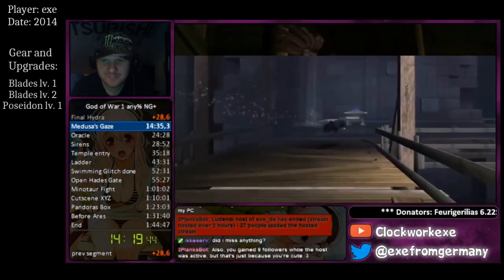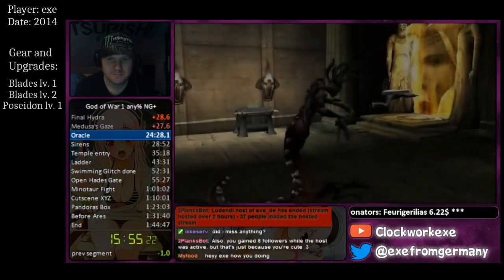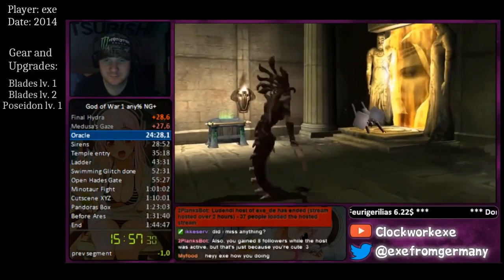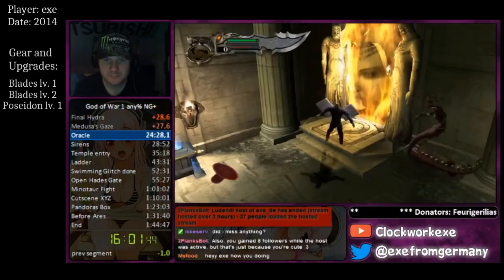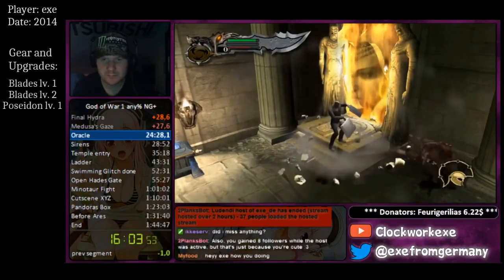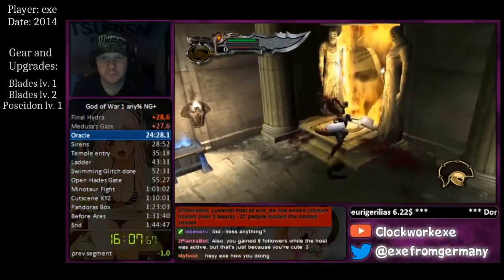EXE only swam up to Medusa and then ended swimming by getting Kratos stone frozen near the ground level. Normally being frozen in air would shatter Kratos upon landing, but it was possible to land safely on sloped floor like this, and from there continue on like normal.